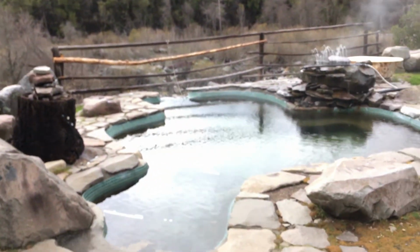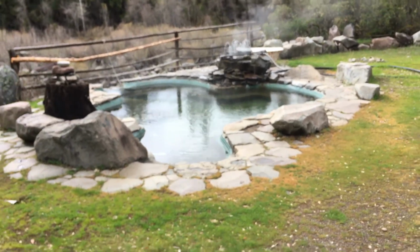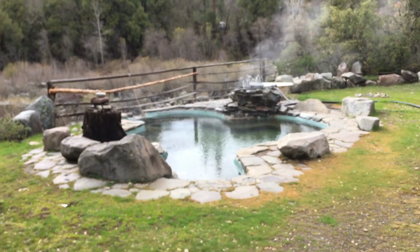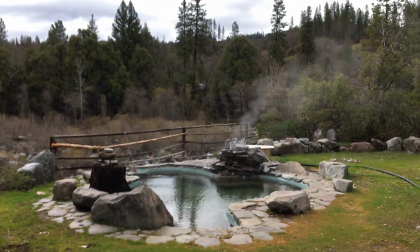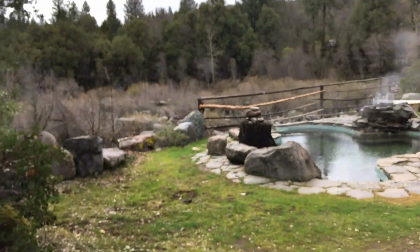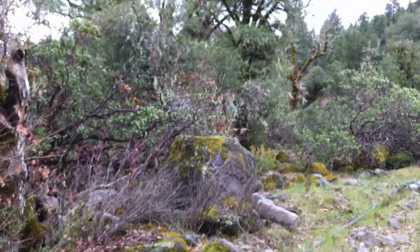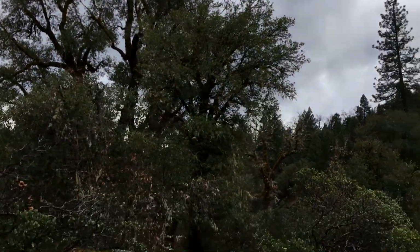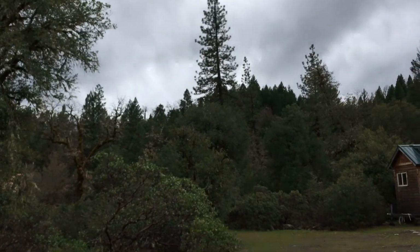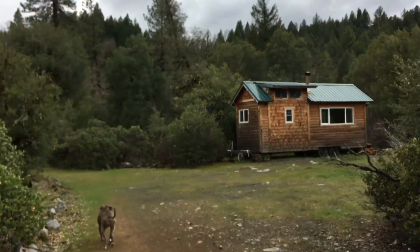Okay, goodbye Osprey Pool. Thank you for these blessed sacred waters. There it is, so beautiful. And we have the lovely manzanita, oak trees, ponderosa pine, Douglas fir. Oh, and there's the cow number 1.